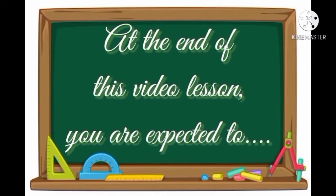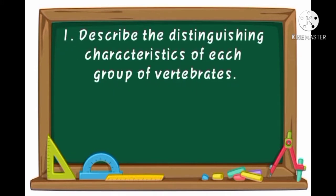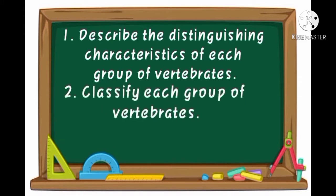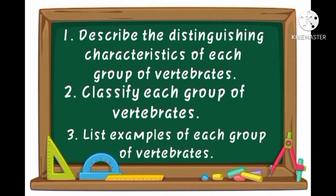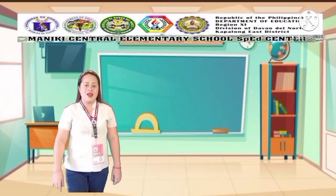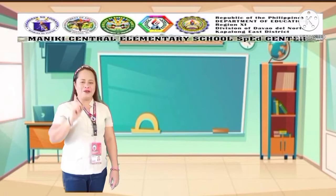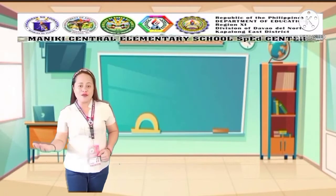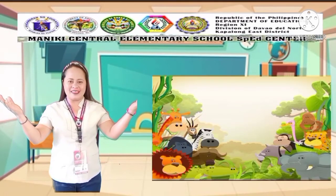At the end of this lesson, you are expected to describe the distinguishing characteristics of each group of vertebrates, classify each group of vertebrates, and list examples of each group of vertebrates. Are you excited? Alright, fasten your seatbelts because we're going to travel and discover the world of animals.